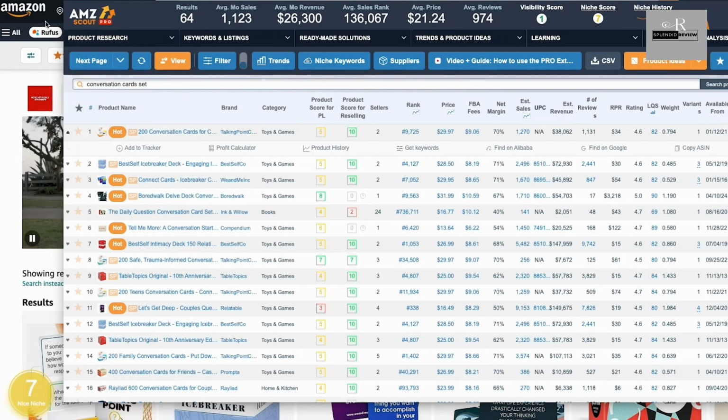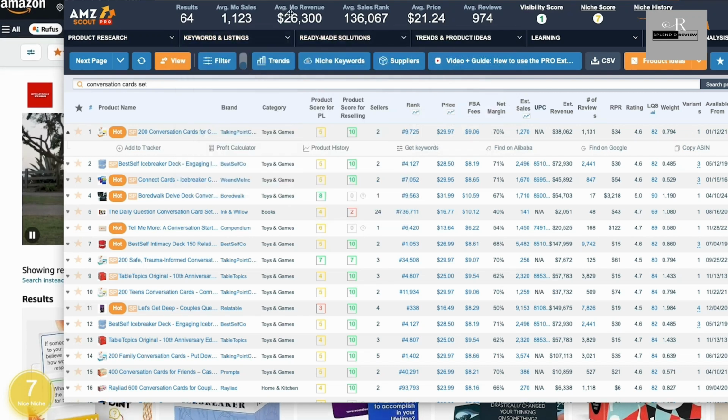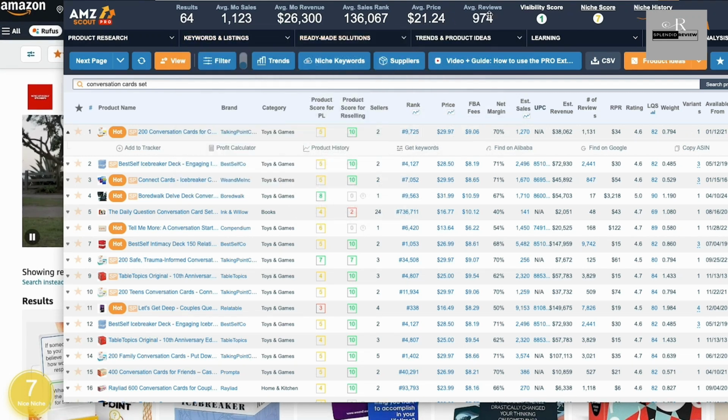Now it's time for the tool that I use every single time I want to analyze a product on the Amazon platform, and that's the AMZScout Pro extension. The Pro extension is a plugin that works directly on the Amazon platform and lets you see key metrics about the product and the niche it falls within. Let's take the conversation starter card kit as an example. Once I type it into the search tab on Amazon and open up the Pro extension, it's gonna show all the important metrics like results of sellers from that keyword, average monthly revenue, and average reviews.